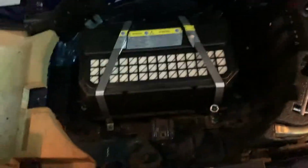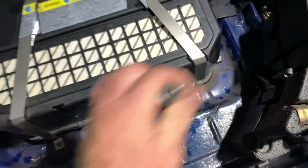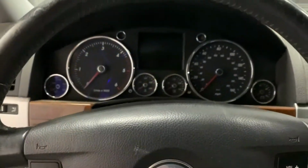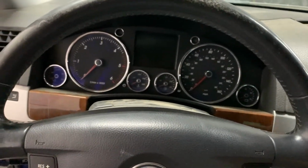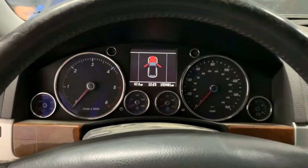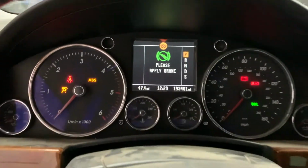All right, so we got our battery box strapped back down. What I found easiest is to take the 2 screws or nuts out, pull the clamps out, attach them to the box, then just slide the whole thing down and put your nuts on with my wrench. And then we snugged them down, so we're gonna see if she'll start. I don't know if this has to be programmed or battery reset. We're just gonna go ahead and try running it as is. Yep, so we don't have anything. There we go.